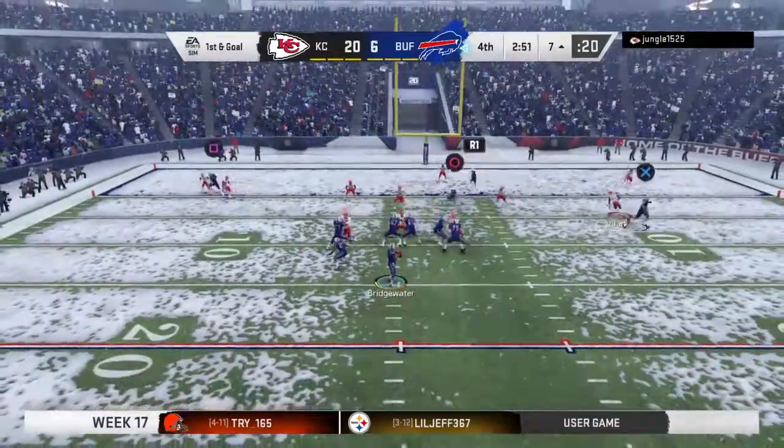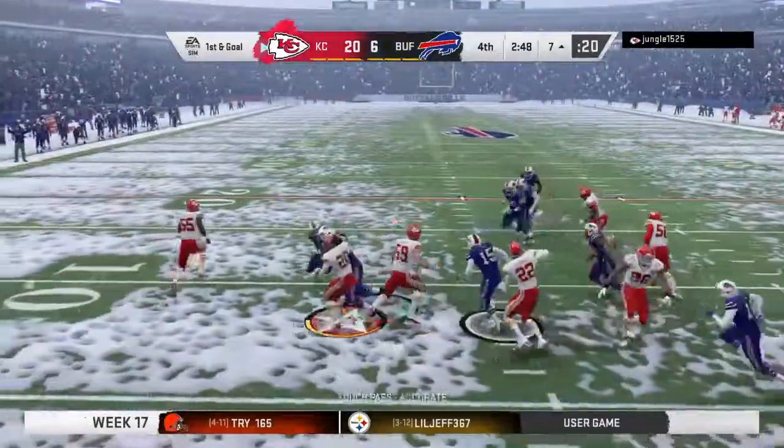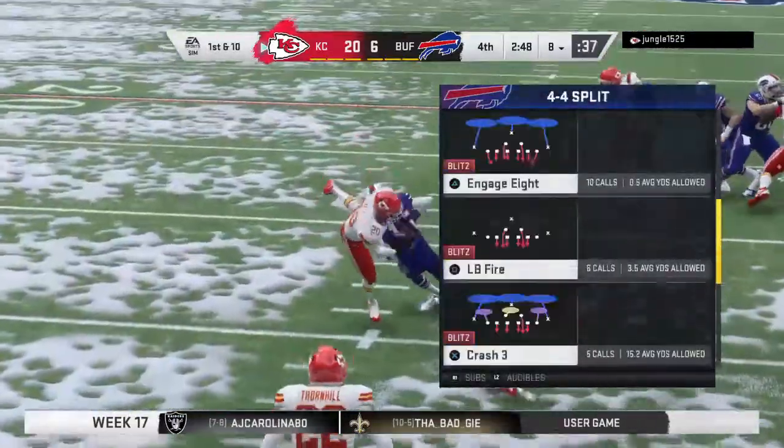From the shotgun, it's Bridgewater. And this is intercepted, and that should do it. Bud Baker with a pick, and a big turnover there as his guys will get the football back.